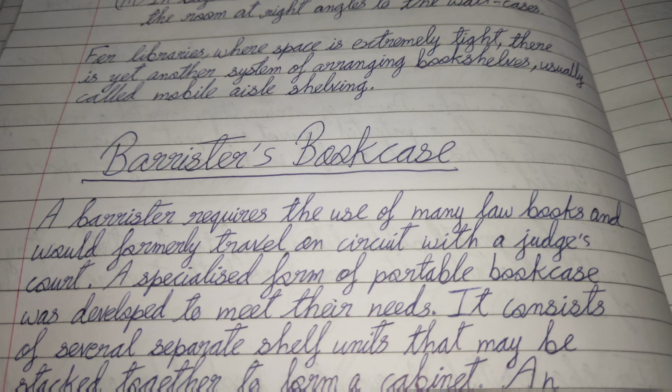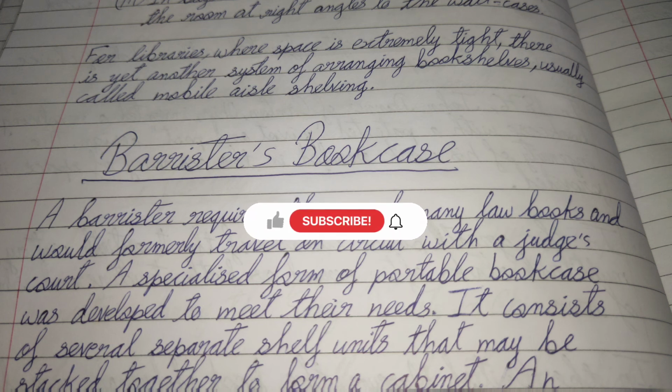When moving chambers, each shelf is carried separately without needing to remove its contents and becomes a carrying case full of books. To help retain the books when being carried, a barrister's bookcase has glazed doors. As the shelves must still separate, the usual hinged doors opening sidewise cannot be used. Instead, there is an up and over mechanism on each shelf.